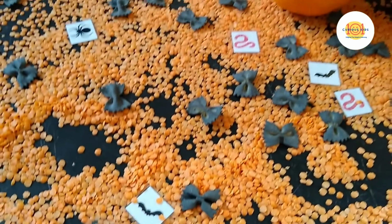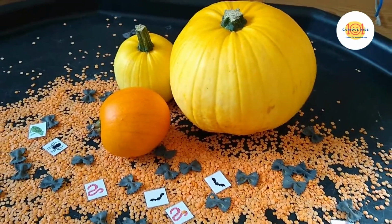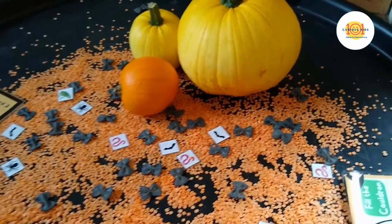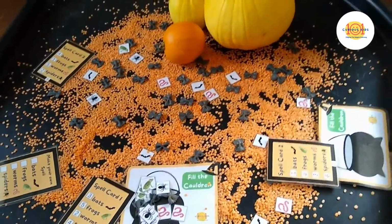This Halloween Tuff tray, along with the 2 packs, has proved really popular with my boys, and I'll probably use it again later when I have some of my youngest friends around for a Halloween celebration, perfect for a toddler Halloween party.